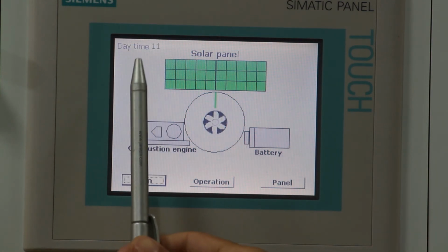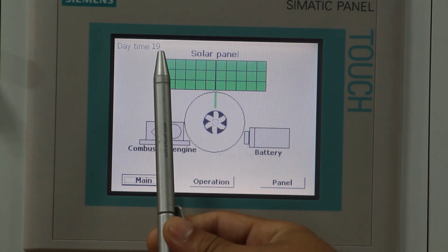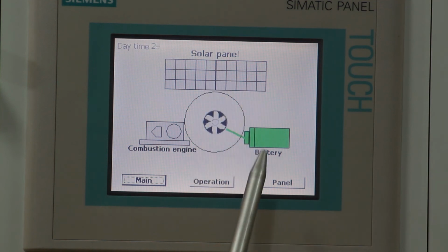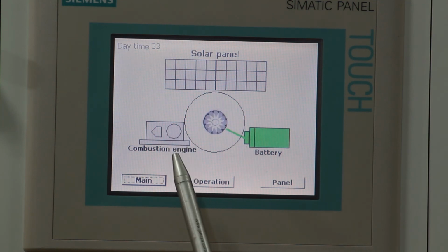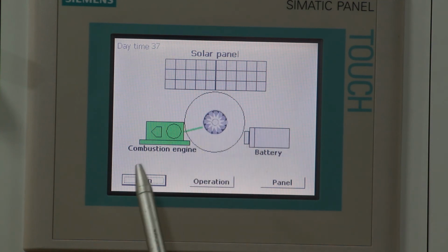Here is the daytime running, that is 11. As I have said earlier, from 0 to 20 I have simulated the daytime, that is sunlight time. So till 20 my project is supported by solar panel, and then it switches to battery, that is 21 to 35, and you can see that after 35 seconds it will switch over to combustion engine, and the fuel will be used in order to run the propeller, and the boat will run throughout the day. Now you can see that it has switched to the combustion engine and fuel is being used.